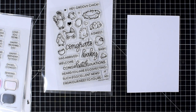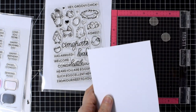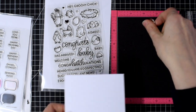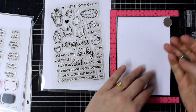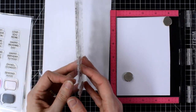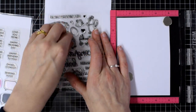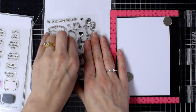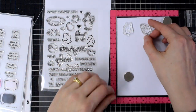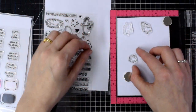And then the other set which we have is the What You Sayin' stamp set and dies. And I've only got two, so I'm definitely going to need to use these tonight as well. So I think what I'll do is I'll showcase how you can use the outline on its own and then the background on its own, or you can layer them together.